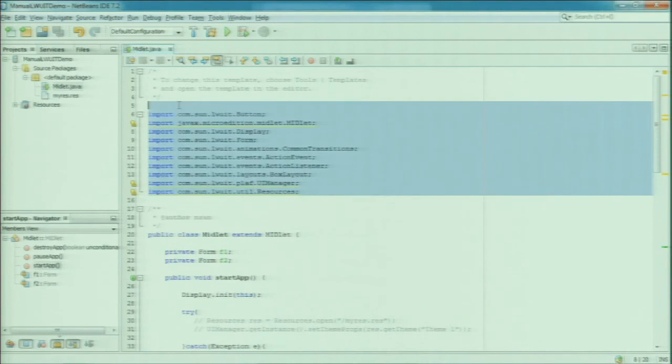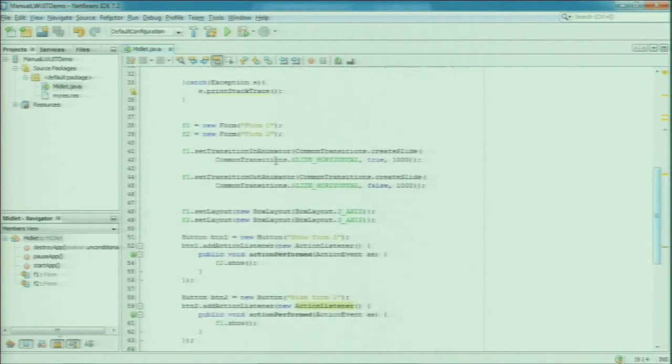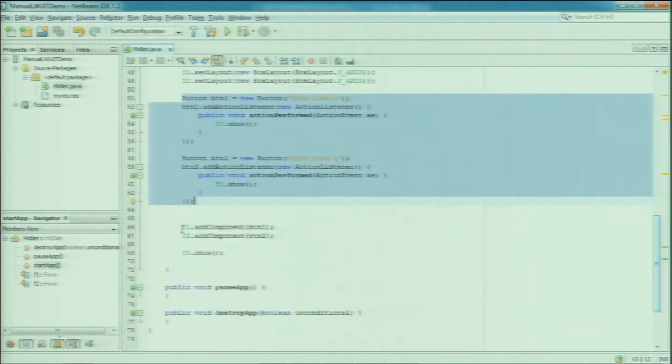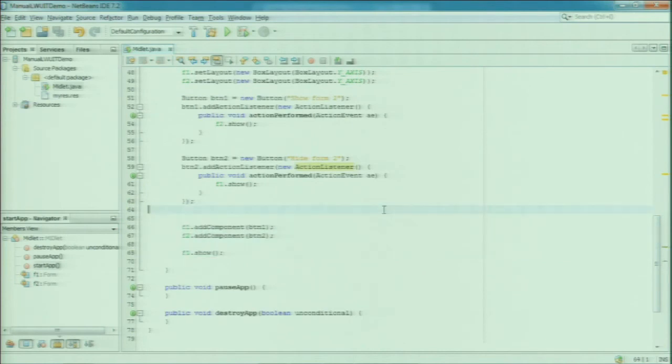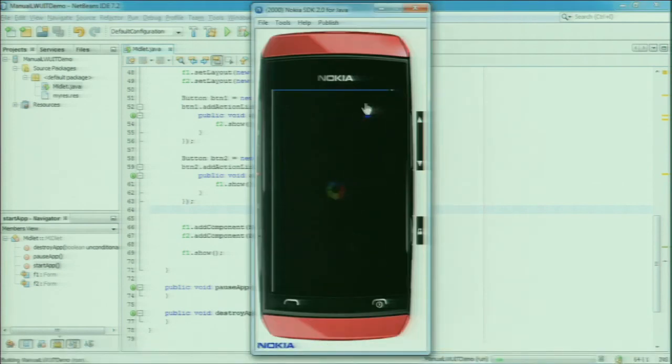And LWUIT is basically Swing-style development on the mobile platform. So what you see here, we create just regular forms and set up transitions, and you are putting up the standard layout managers and standard actions, and you're just adding this component just like you would add it on a Swing form. That's what LWUIT brings to the mobile platform, put it to the MIDP, and you have it up and running.